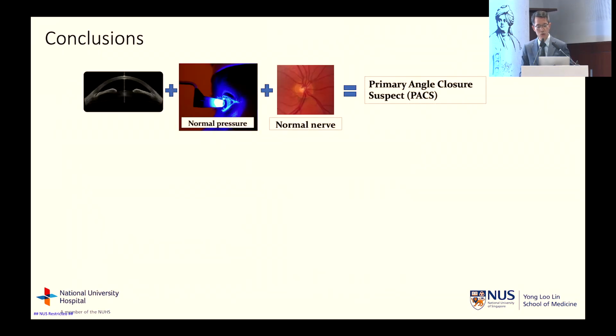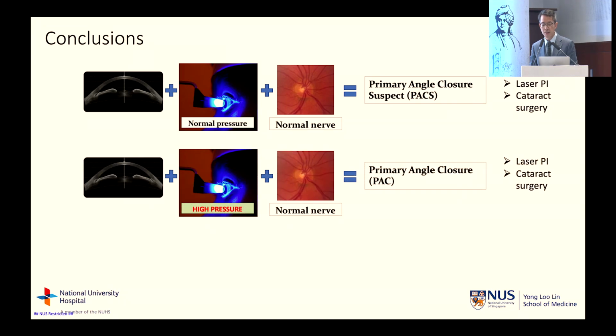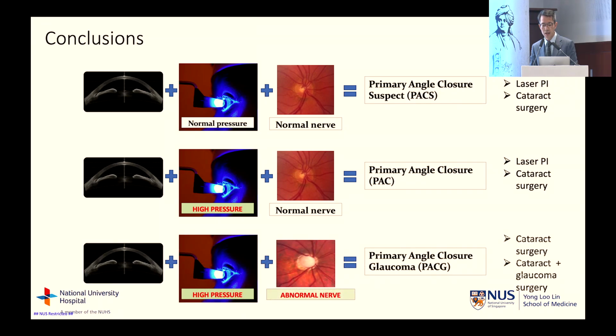In short, in conclusion, in patients with PACS, the options include conservative management. I'm beginning to do more and more of this. You can do laser PI if pupil block is the main mechanism, or you can consider early cataract extraction if the patient has cataract. If the patient has PAC, it's either laser PI or cataract surgery. My practice has shifted towards more of cataract surgery in this group of patients. And lastly, with primary angle closure glaucoma, you may have no choice but to perform glaucoma surgery in these patients.